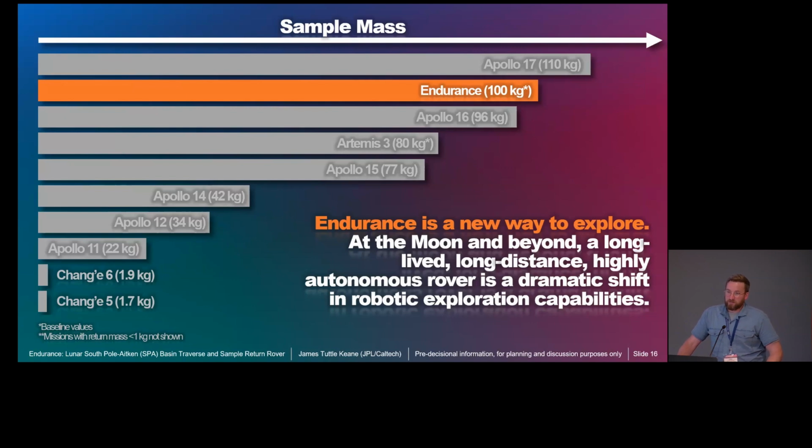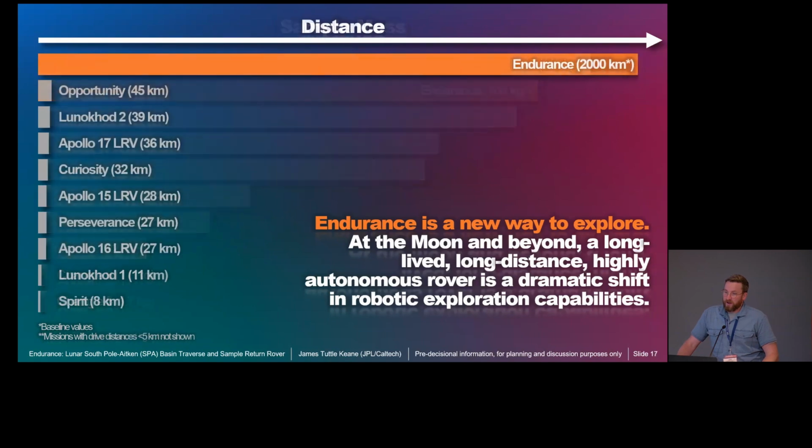So there you can see it compared to all these things. And most robotic sample return missions, even for the moon, are down in the single-digit kilogram values. And then for distance, it just blows everything else out of the water. The longest we've ever driven on another planet is with Opportunity at 45 kilometers. Endurance does quite a bit more. So this is a huge difference.